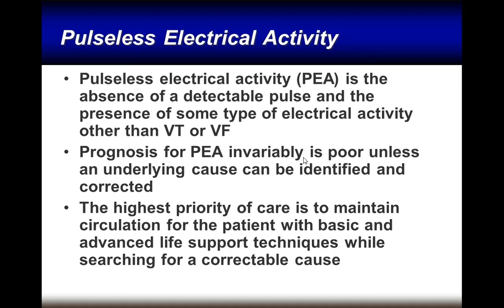PEA, this is just the aspect of pulseless electrical activity. So they have electrical, but they don't have mechanical. So again, going back to the pump and the engine. You can start the car, but the car just won't run.